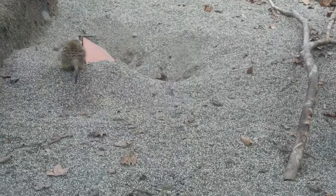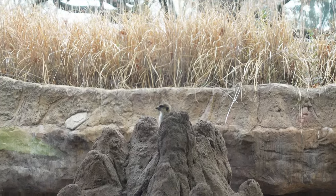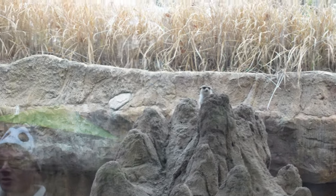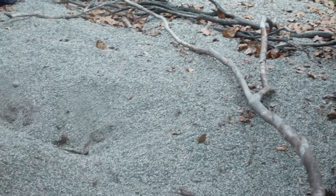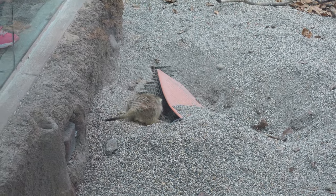They're trying to find warm spots. I love how they always have one protecting the rest of them, just sitting on the top, making sure no one comes and kidnaps any other one. You see one on top of the rock? On top of the big one. Oh, they have a Christmas tree in there. Just looking for something. Digging, they lost his keys.